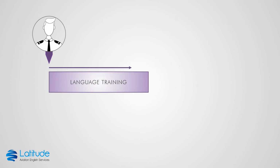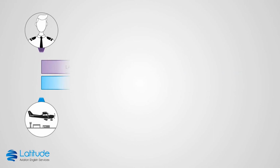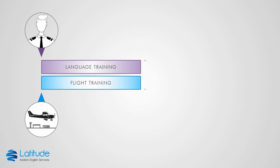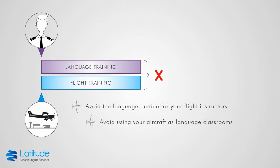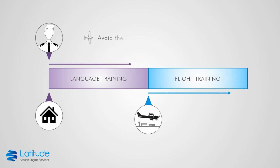Like language assessment, language training is best at the front end. A student who completes a language course before flight training will be better able to cope from day one, and will be able to focus all their attention on flight training itself. Running language training on top of a flight training schedule leads to problems. Avoid the language burden for your flight instructors, and avoid using your aircraft as language classrooms, and get language training done before flight training starts. Even better, do it before students leave home to avoid the costs of accommodating students once they arrive at flight school.